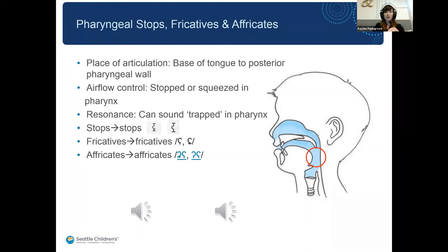In general, pharyngeal stops are most often substituted for velar stops, so K's and G's will shift a little further back to pharyngeal stops, and then pharyngeal fricatives can be substituted for any fricative. Most often we see S, Z, and SH. And then pharyngeal affricates are substituted for oral affricates. And I'll let you hear what these sound like. This first example is of some pharyngeal stops.